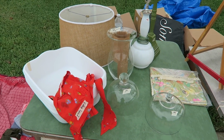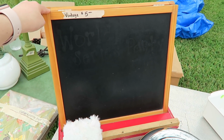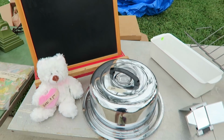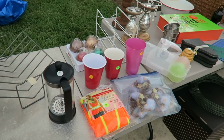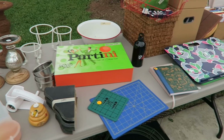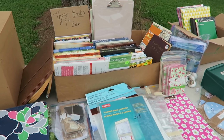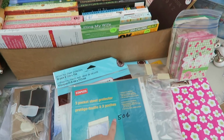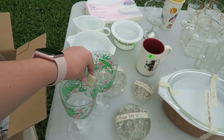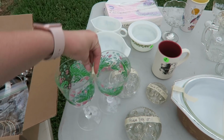Oh, I like that lampshade, that's cute. I'm kind of thinking I want to keep this chalkboard sign. If she doesn't sell it, I might take it home with me because I feel like that would just be cute for pictures. So I thought I'd just show you guys what we're getting rid of. Mom has all kinds of stuff that she's acquired from going thrift shopping all the time. Lots of books. And again, she prices everything, which is obviously where I learned to do that. These lily cups are really cute. I feel like if she doesn't sell those, I may keep those too.